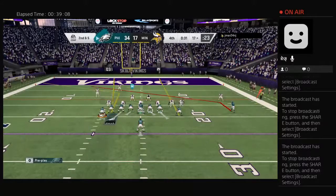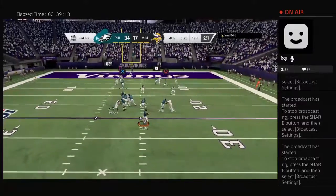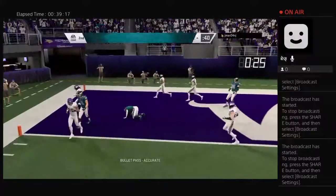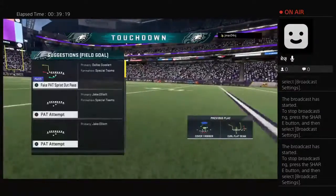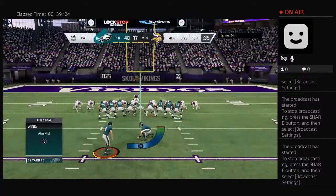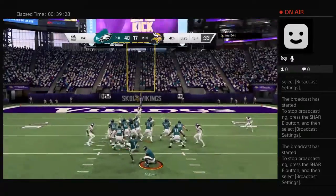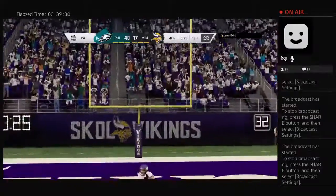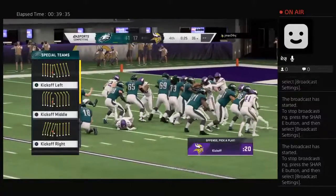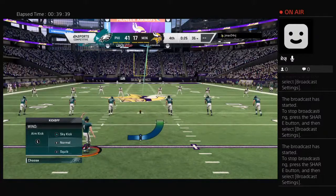Wentz to throw. And this is caught. Touchdown, Philadelphia. Deshaun Jackson there to make the grab. And the Eagles able to push further out in front. Elliott good on the extra point. And the decision to just kick the extra point winds up successful.